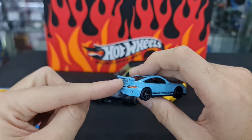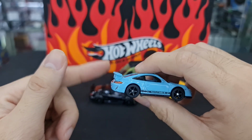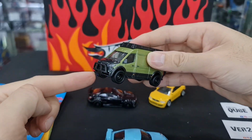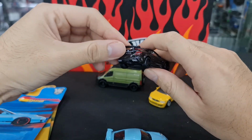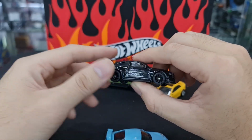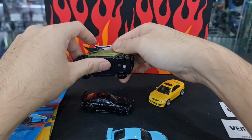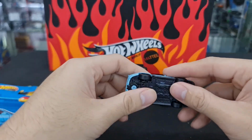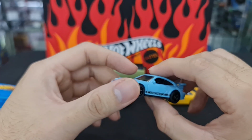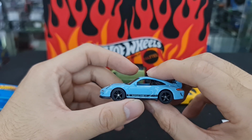I still kind of prefer the spoiler being a separate piece, even though it's plastic. I still think that doing that makes it more realistic, like this. On the AMG, it is not a separate piece, it's a single piece molded together with the die-cast body. Okay, metal base. So far I think all of them are metal base. That's one of the things about Hot Wheels Premium. Most of the time it comes with a metal base. Nice. Look at the Porsche logo underneath.